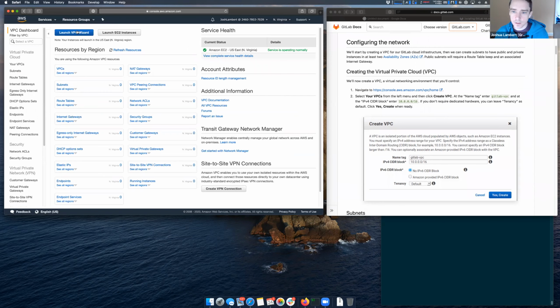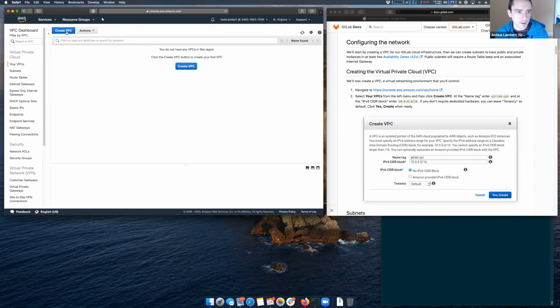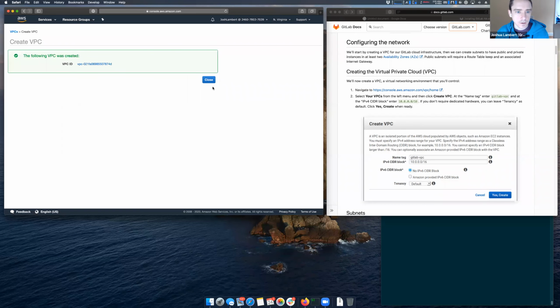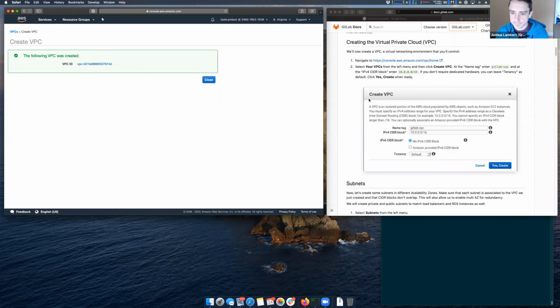And we will make, let's see, it says create VPC. So I'll click on create VPC. It says create GitLab-VPC. We will do so. We're going to give it a class B, tenancy as default. That's great. We have created a VPC.